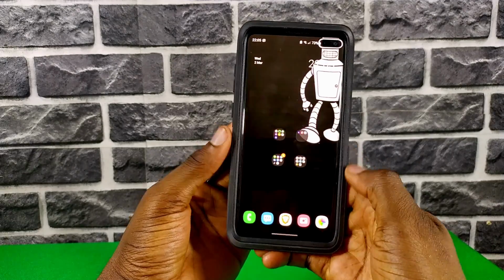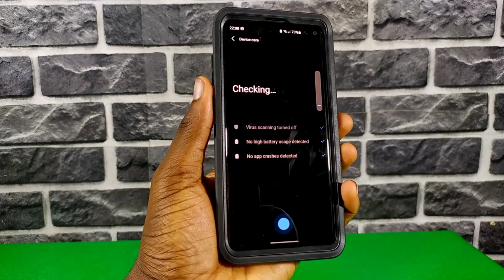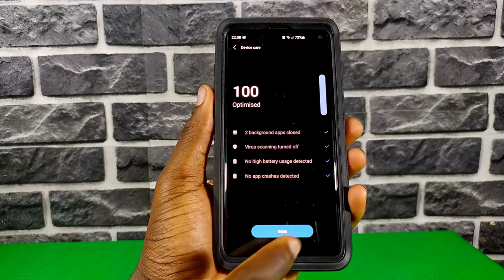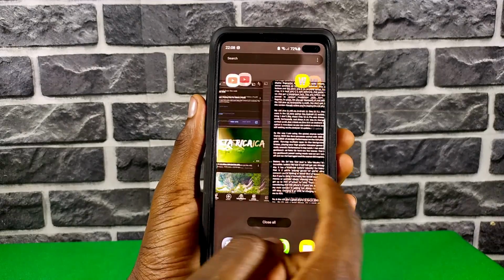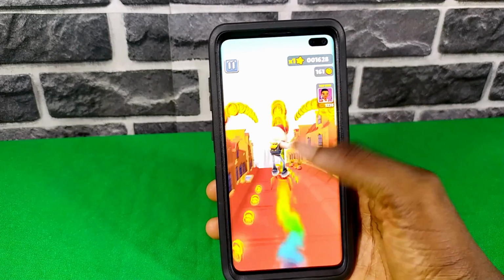By the way, I am using the global Exynos variant, the Exynos 9820, the 8nm processor, paired with 8GB of RAM and 128GB of storage. Performance on the S10 Plus is still great. Running multiple apps in the background is a breeze, playing your games is really smooth, performance is top notch.